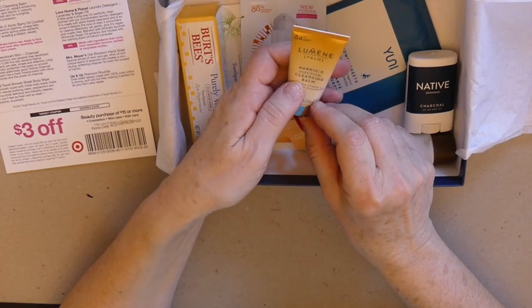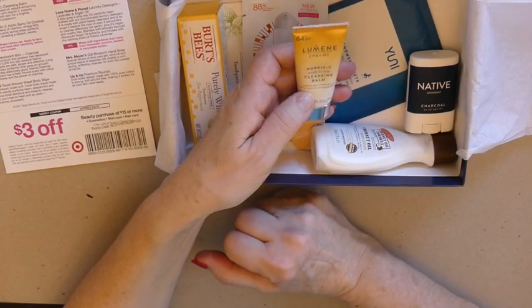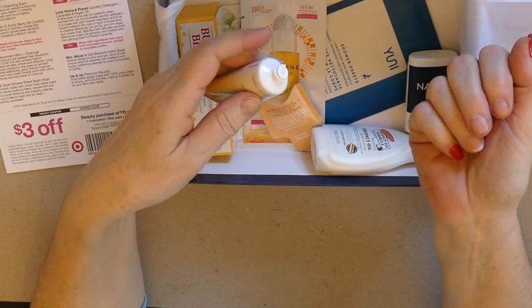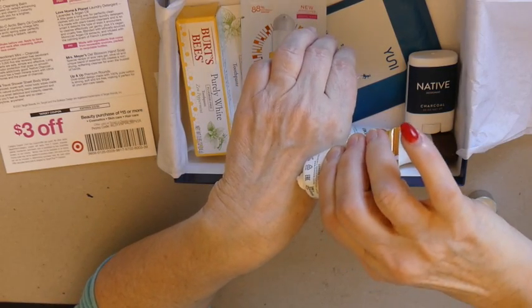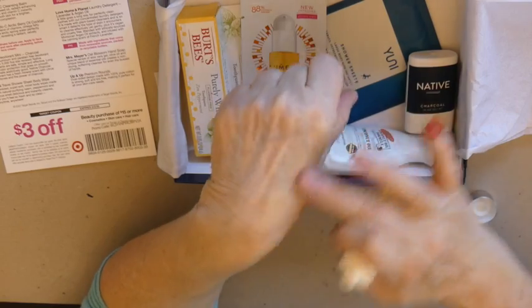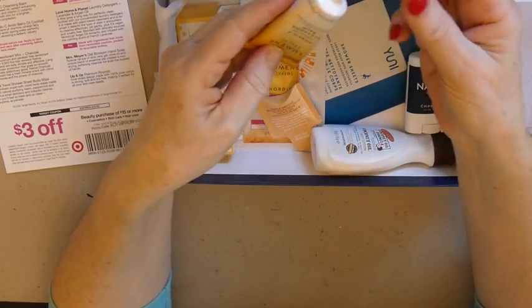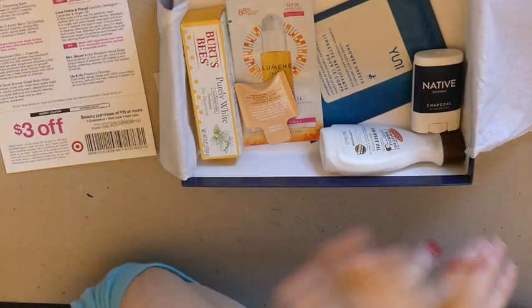And the next thing is a cleansing balm from Lumine. Is that how you say that? I think this is a brand you can get at Target. So let's open this up and see what it smells like. I can't smell anything except for the laundry detergent I just opened. It's very thick. It's really nice. I have a real problem with dermatitis on my face during the winter, and I'm going to have to try this. It's nice and smooth and oily. A cleansing balm. I like that. It does have a nice, light, clean scent to it.